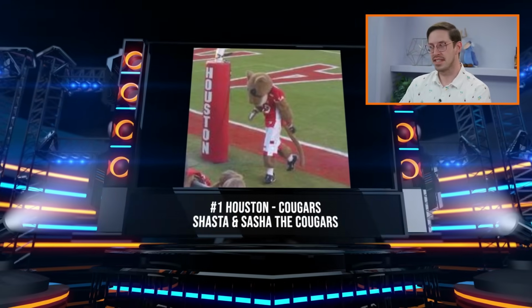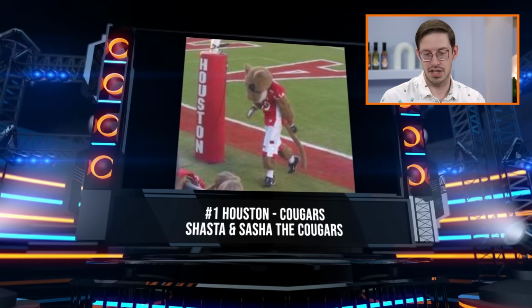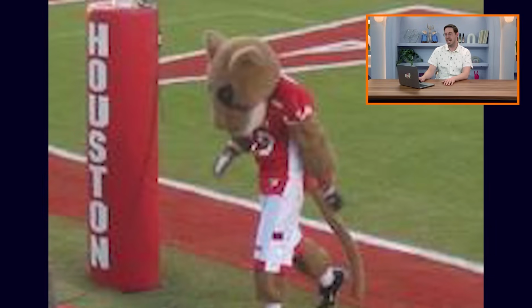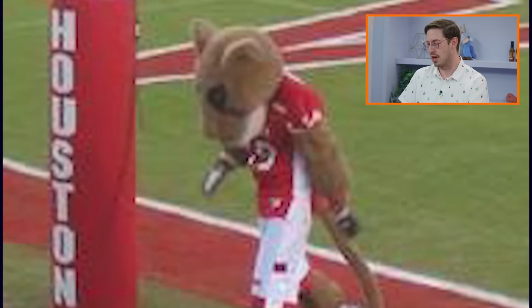Last but not least, the Houston Cougars, Shasta and Sasha the Cougars. Although we only have a picture of Shasta, and he looks sad. But this is like the biggest head we've seen. This head is huge, and unfortunately it is hanging in what looks like a crushing defeat.